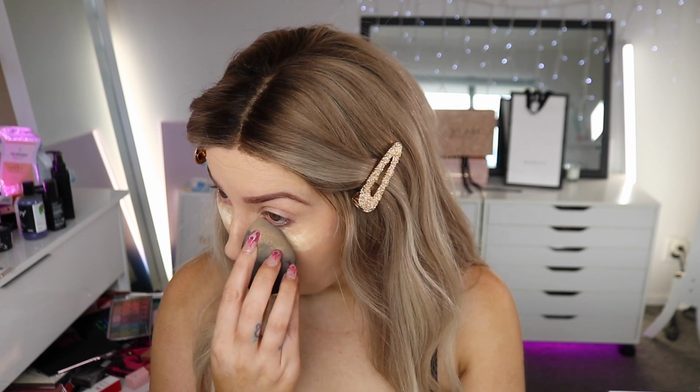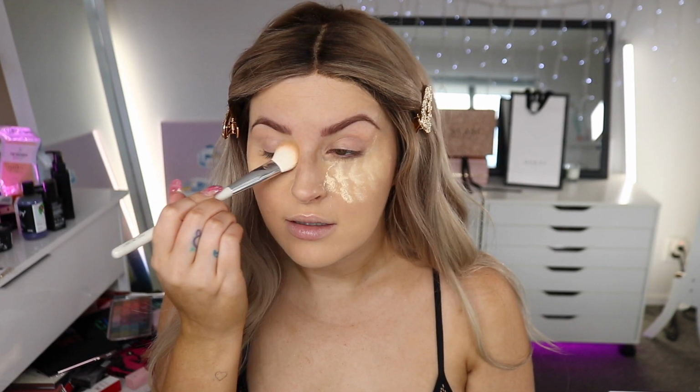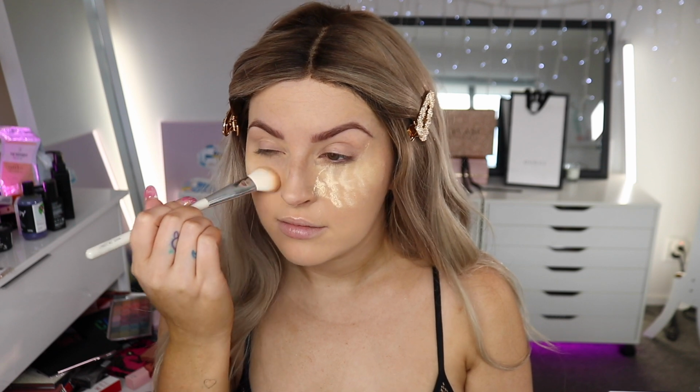I'm going to try out this Banana Revlon powder. It's really, really finely milled. I'm going to use my sponge under my eye and just tap it on. And that's the finished look. Gorgeous. Going in with a small face brush, I'm just going to tap it up and blend off the excess.